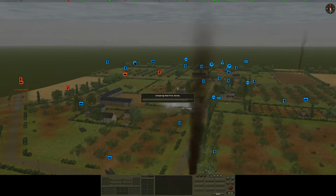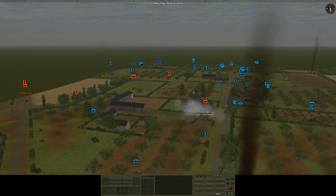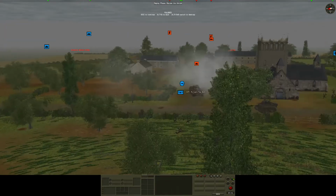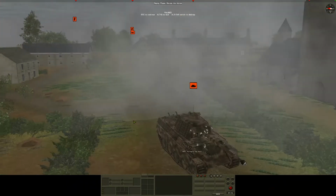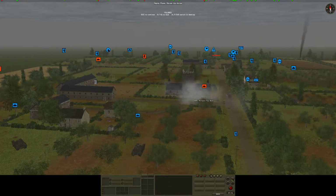I think we're going to roll for one more minute. Should be able to take out this Panther. Not without taking a casualty, unfortunately. See, so obviously their hull-mounted machine gun's still operational, and of course we have to get the Bren gunner. Top of the hull? How on earth did you manage that? Look at the shot. This guy's been absolutely peppered. But is still operational and has inflicted casualties. Right.